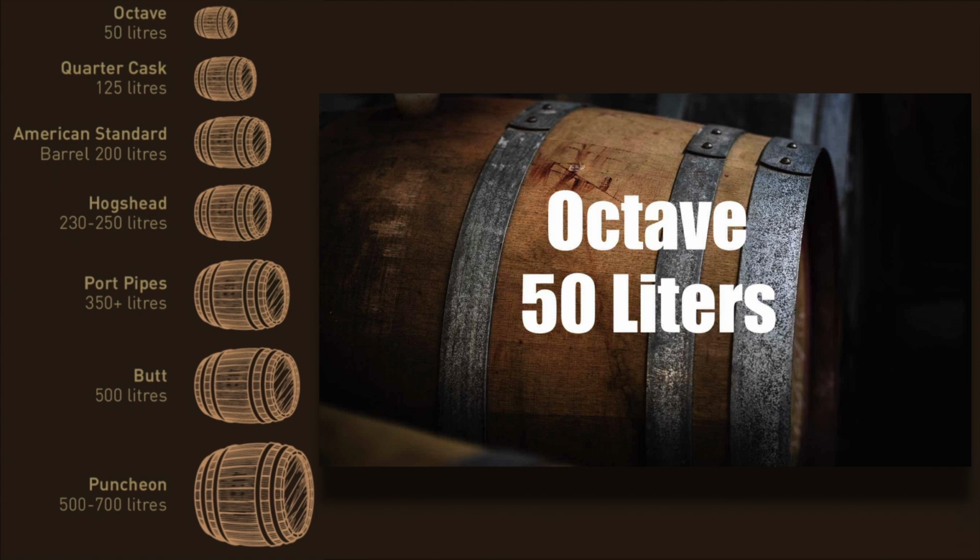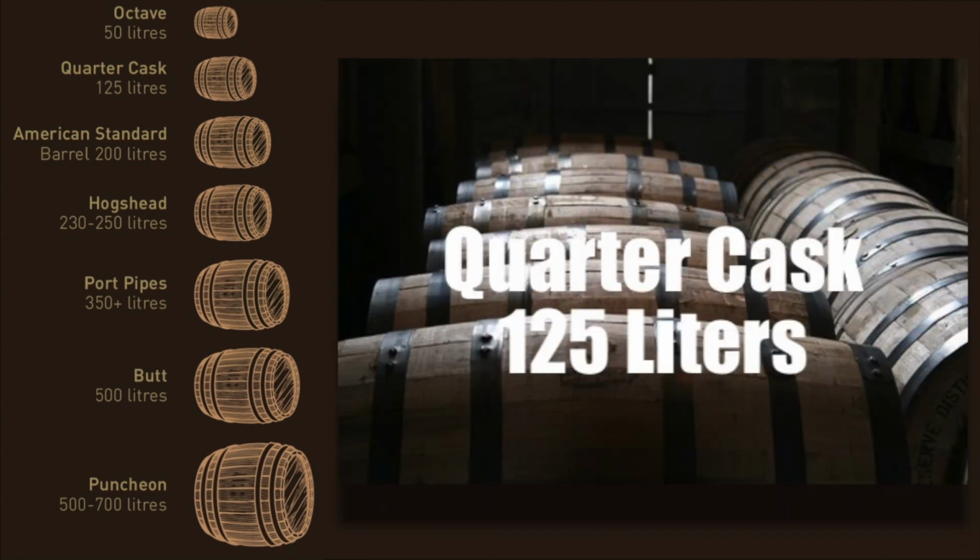Like a quarter cask, there is a lot of interaction between the whiskey and the oak wood in the octave, which means that the malt absorbs a lot of aroma relatively quickly. However, an octave is somewhat rounder in shape than a quarter cask. The second is a quarter cask.